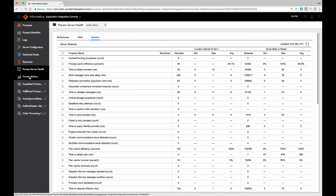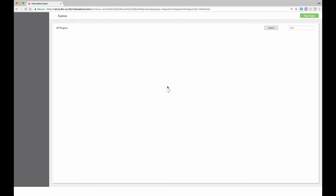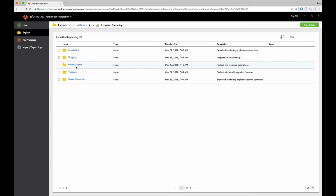Now, these processes, the fulfillment process, was implemented by a developer. So what tool did he use? Well, Ravi uses application integration to build these processes, which ultimately will be exposed as APIs. So he's created a project called Expedited Purchasing. He's created some connections and some mappings, and we've got service connectors that provide the ability to integrate any SOAP service or REST service that exists, in addition to the connectors that Informatica provides.